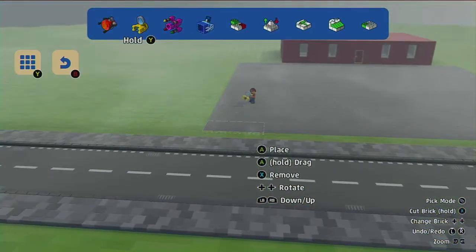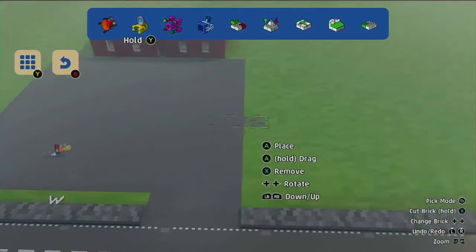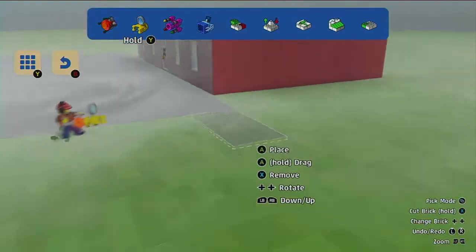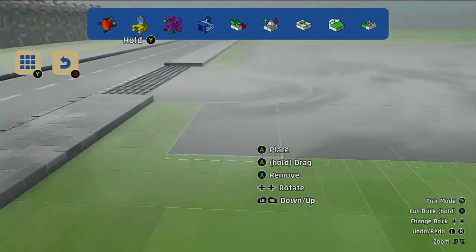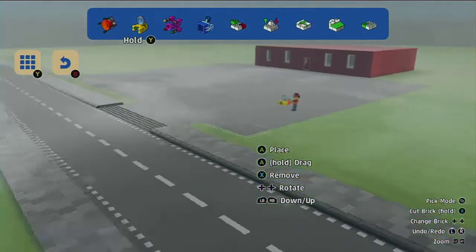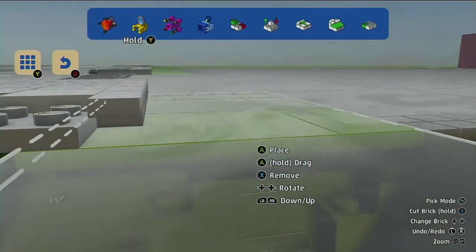Let's see. Oh, and we need to put a spot somewhere here where cars can come. That way, if kids don't want to take the school bus to school, their parents can take their cars and drop their kids off to school.